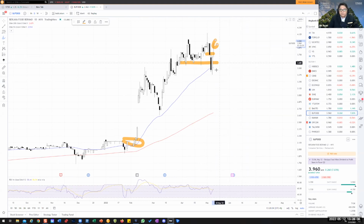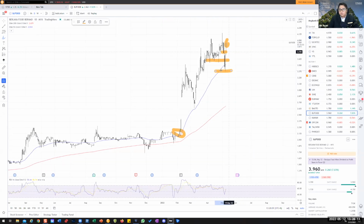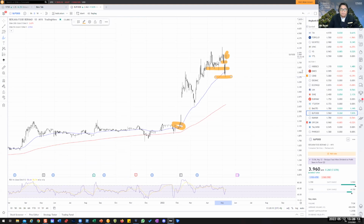So I think if you want to initiate, as long as the stock remains above the recent support, it is possible to continue to trade higher. I think the fundamental value target price that we set is over 5 ringgit.